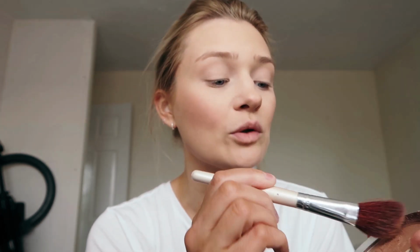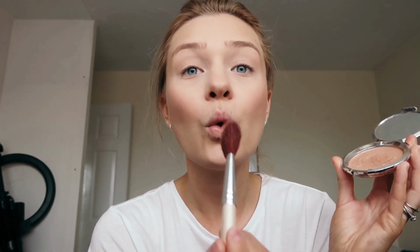Then I'm gonna use my Becca highlighter. I got this at an event I went to with Shona recently. This is the Royal Glow, which is very fitting for the royal wedding that's just gone. But yeah, as you can see, it's got a crown in it. Really like this. It's quite golden, it's a little bit sparkly, but it looks really nice and natural just on your cheekbones. I don't know if you can see it very well, but yeah.